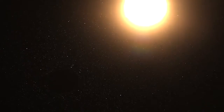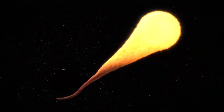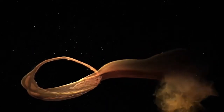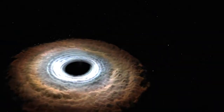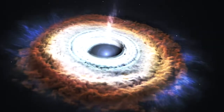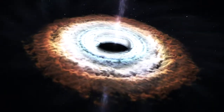A black hole is really the end stage of a star. If there's a large star, it can explode in an event called a supernova, and the remnants of that, the core of the star, can collapse down such that not even gravity can resist the collapse, and it collapses down into a black hole. A black hole is really a star that becomes incredibly dense, it's very massive, and not even light can escape. It's that massive and that dense.